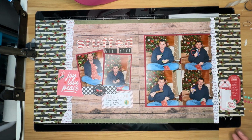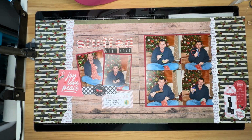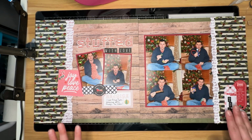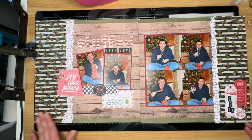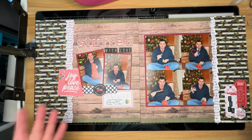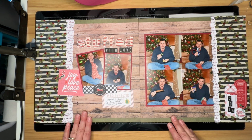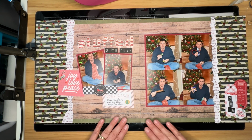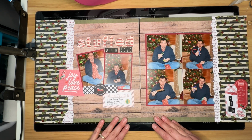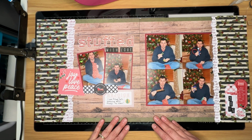All right, got this 2-page Christmas layout completely finished. It's a simple layout, but I did get some embellishments on here and some journaling and the date. Got all 6 photos on here. I'm really happy with the way it turned out, and I love that I got some wood grain on here because I hoard wood grain. Gosh, well, who am I kidding? I hoard all the paper. I do try to use it though.